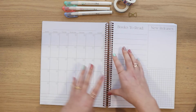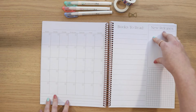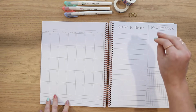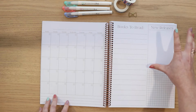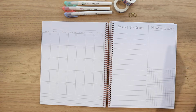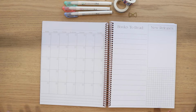And then we've got the books to read list. Just for that month, what books you plan on reading that way. We've got a small box for new releases in case there's anything important you don't want to miss. It could be books. You could also keep track of TV shows or movies coming out that month that you want to be aware of. It's just a small little space for you to keep track of that. Pretty open, a little bit more condensed than what you would see in the planner, but the information is still there. Then you've got this empty space down here, which you can do whatever you want with it.